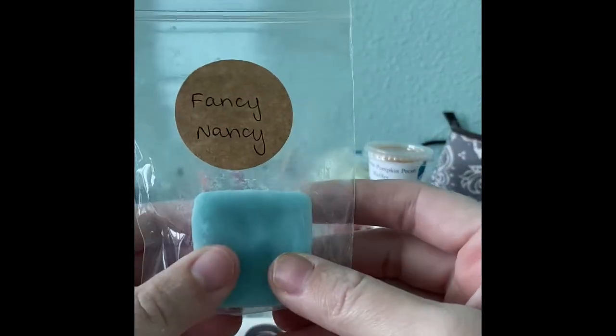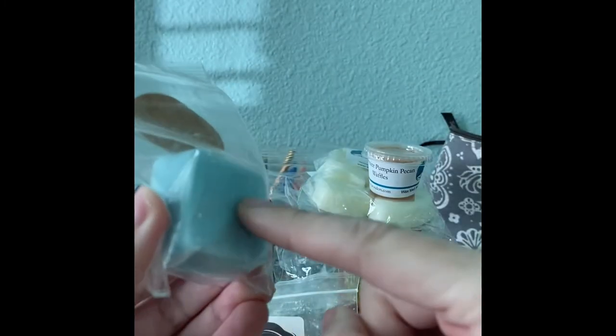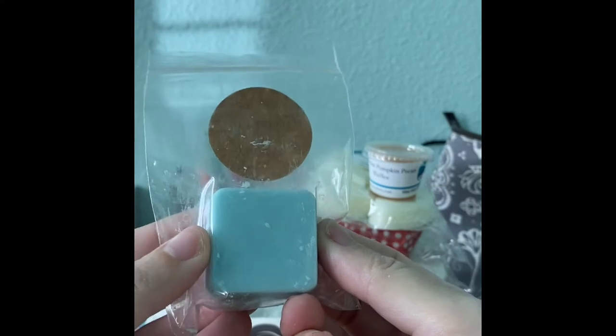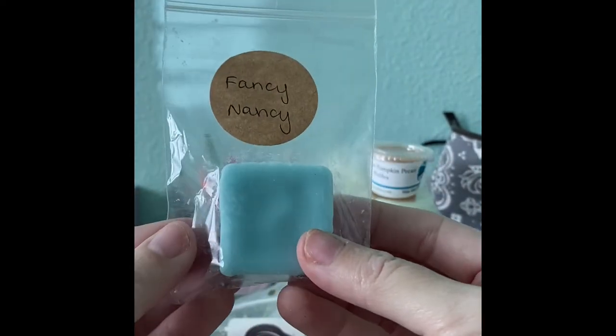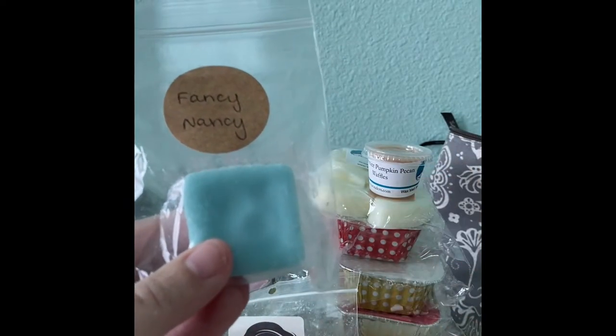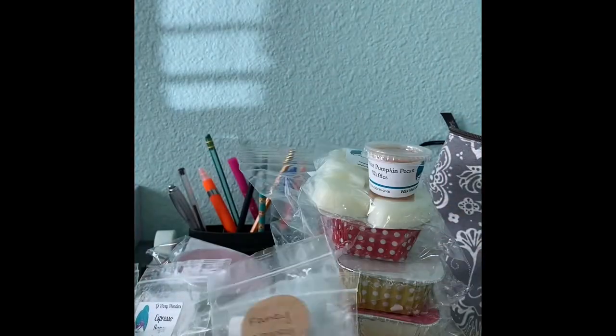You know, my problem with samples, I have to say, is this is a really good size melt for one warmer. But the place that I spend most of my time is in my living room, and I really want to give something a good try, and I have four warmers in there, and it's a really big open area, so I don't want to use a sample in my large area, but I'm not just going to go sit in my bedroom all day, so I don't know.